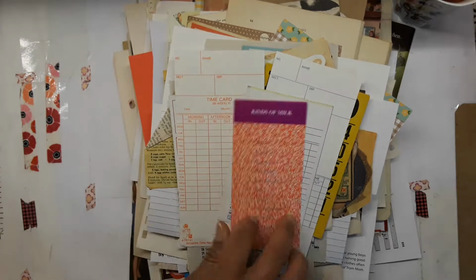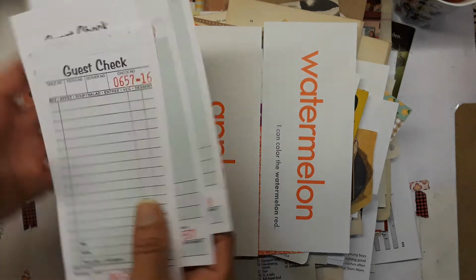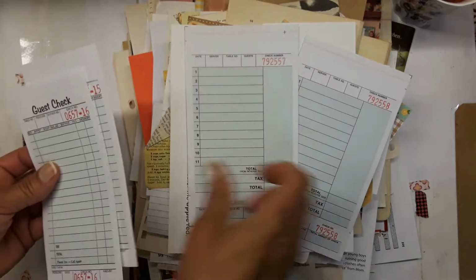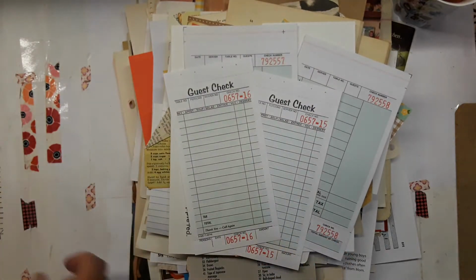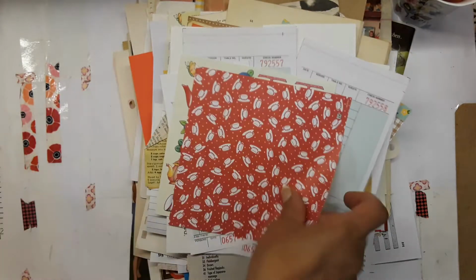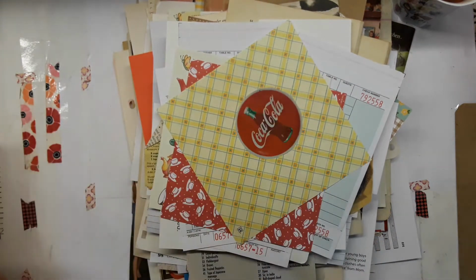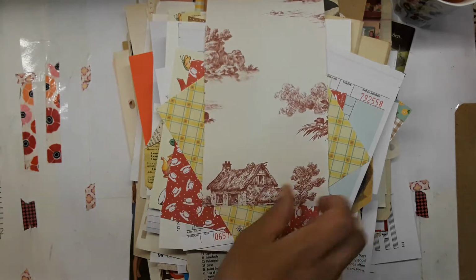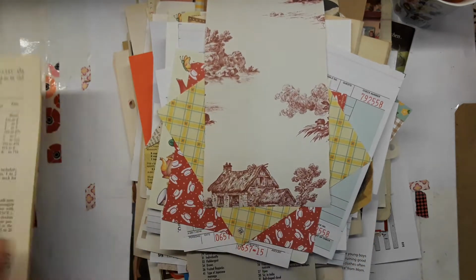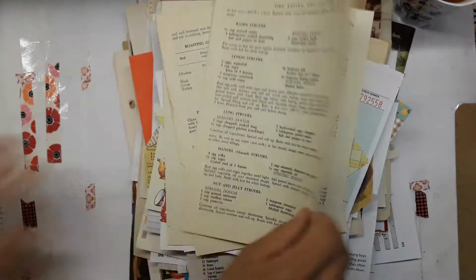More of those kinds of milk, watermelon, apple. And then here are some guest checks. Okay. And more Mary Engelbert. This is probably where I've doubled up on it on purpose. Vintage wallpaper with a little cottage house there. Poultry. More of recipes in here.